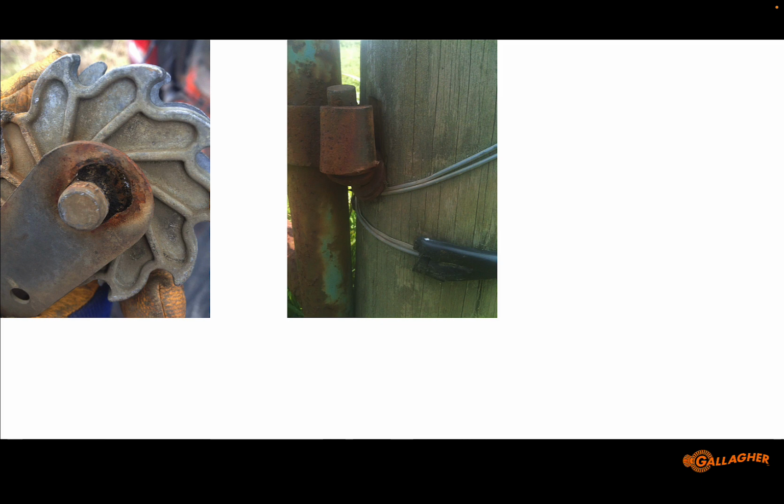Also, look for good quality Class 3 galvanized materials. Here's an example of some galvanization that started to crack off early. Then we had some arcing on a strainer. Peyton covered Class 3 galvanization.